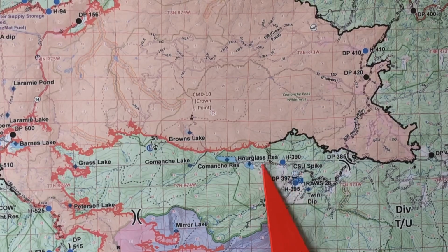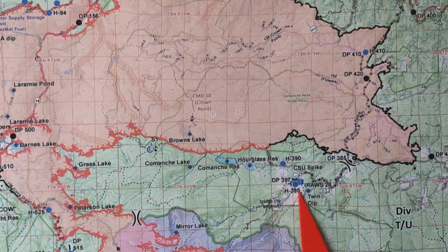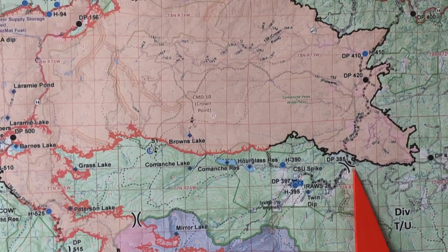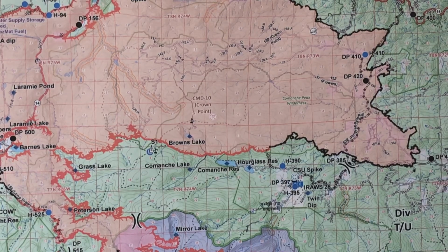We're going to keep on the road improvement project into Hourglass and Comanche Reservoirs to make sure we have safe ingress and egress. And we're working on some contingency planning options with heavy equipment, scouting that out and implementing that, working with your local Forest Service resource advisors.